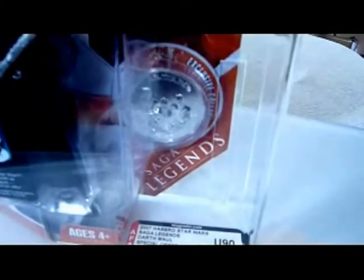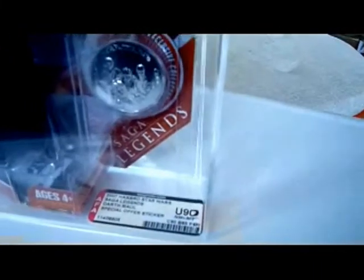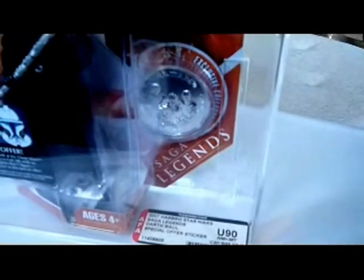And it comes with a really nice coin. I can't really pick it out, but it has an image of Darth Maul in the middle, standing between Obi-Wan and Qui-Gon Jinn. And there's a redemption form at the bottom of the card. I don't know what that's for.